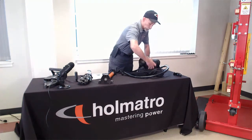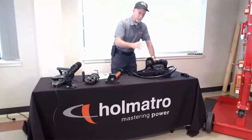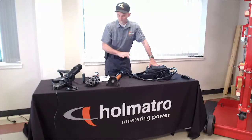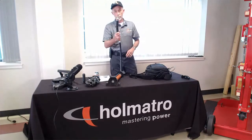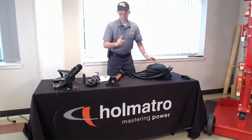It runs off of our old GCT batteries, so they recharge in about 45 minutes or so, for 35 minutes of use. Very easy. It runs off of our old core hose, so it can be run with any of the core tools that you have, except for the rams.